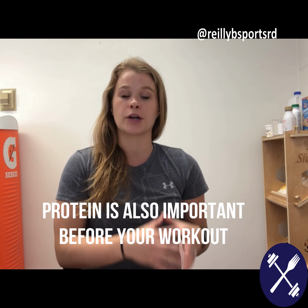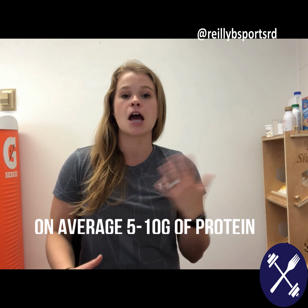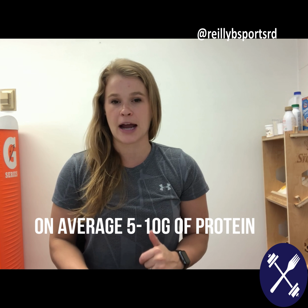Protein is also going to be important for you before your workout, and you don't need as much as 20 grams, but 5 to 10 grams of protein with those 25 grams of carbohydrates before a workout should help you out during your workout.